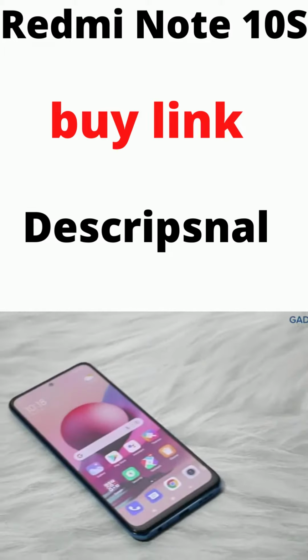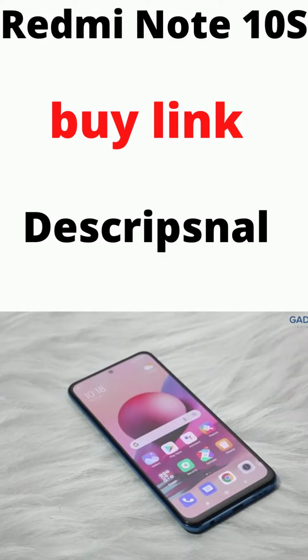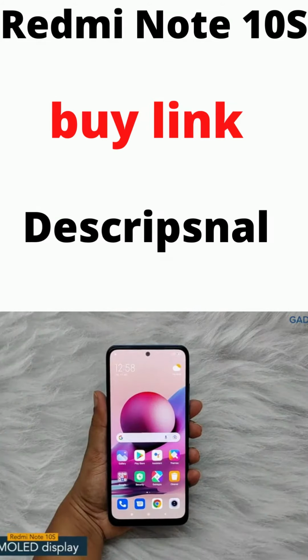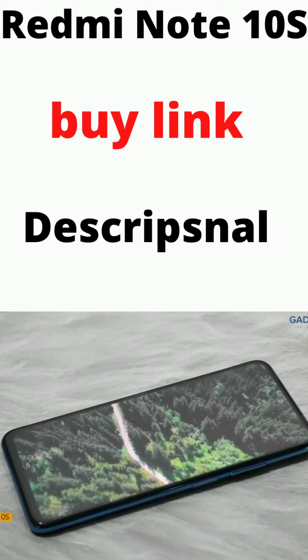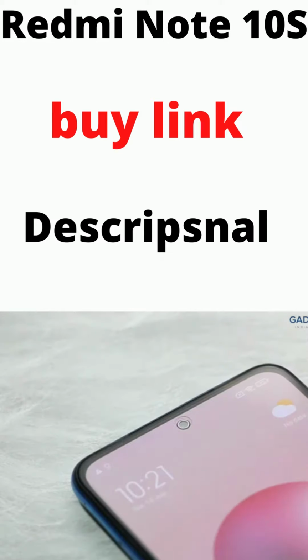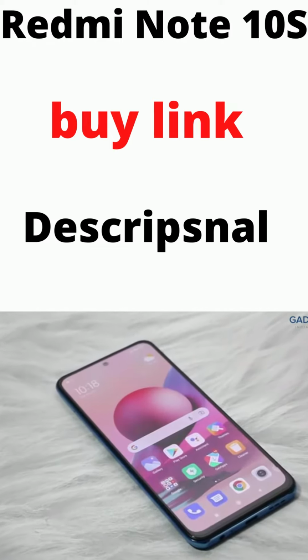Hey guys, today I have with me Redmi Note 10s. The smartphone offers a 6.43-inch AMOLED display having a pixel density of 409 ppi. Redmi Note 10s has a bezel-less punch-hole display with Corning Gorilla Glass V3 protection.